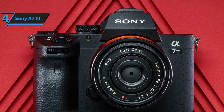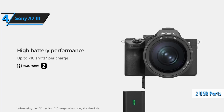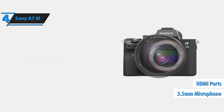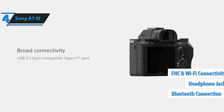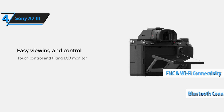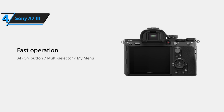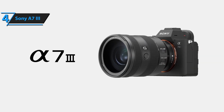The A7 III features 2 USB ports, USB-C and micro USB, a micro HDMI port, and 3.5mm microphone and headphone inputs. It also includes Bluetooth, NFC, and Wi-Fi connectivity. In its fastest shooting mode, the camera captures 10 frames per second. Its IAF system elevates the focus system, enabling face detection and subject tracking. All these features make the Sony A7 III a standout choice in 2024. For the listed price, you can't beat this one.